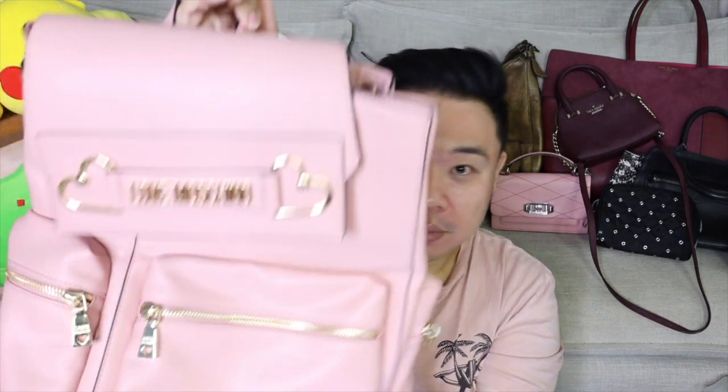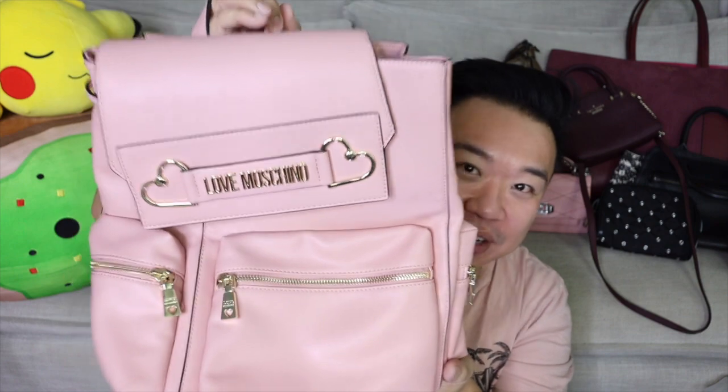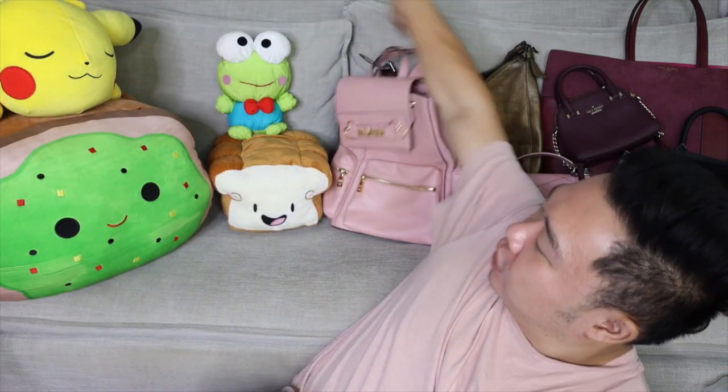I love leather backpacks. All of them I think are fantastic. And the color on this one is just so pretty and so fun. Goes great with the light gold hardware. And I love that it's Love Moschino. Again, perfect for Valentine's Day with hearts all over it. I think it's just adorable. So that is actually going to round out today's video, a little Valentine's Day haul.